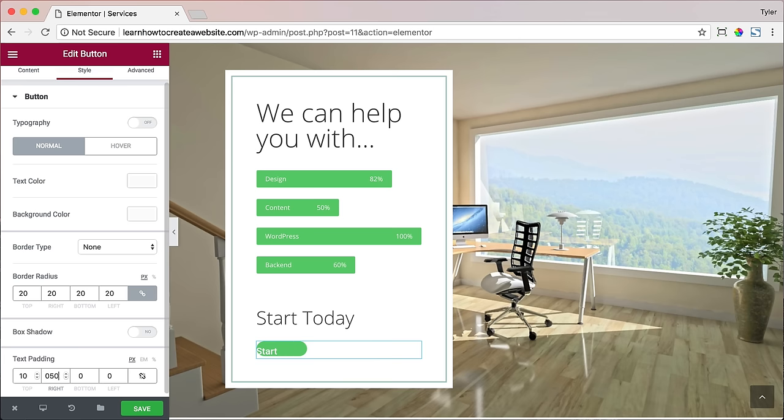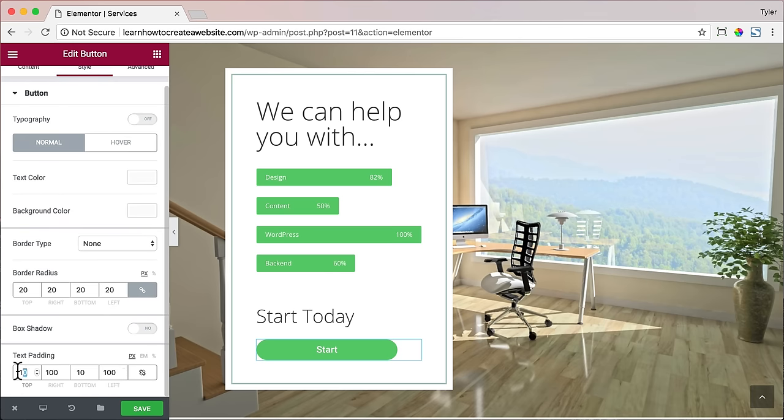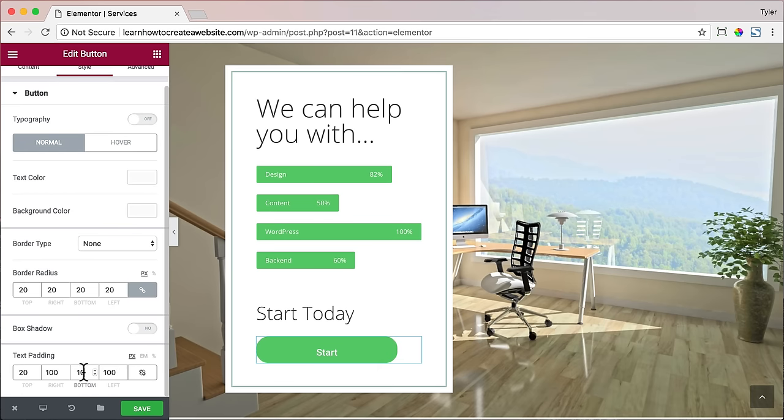So you could put 10, 50, 1,000. You would probably never want 1,000. That's a lot. 100, 10, 100. All right, that looks a little funky. Sorry, I must change that. Maybe 220s at the top and bottom, 260s. Man, that still looks weird.